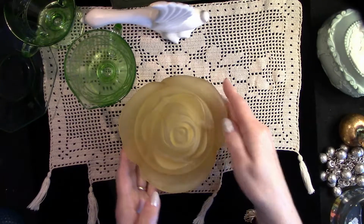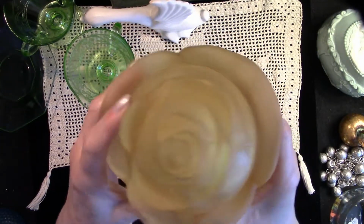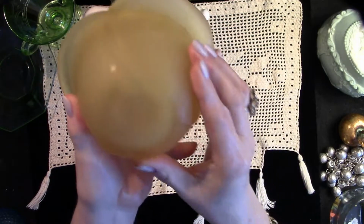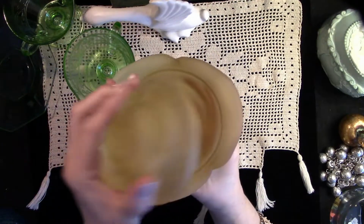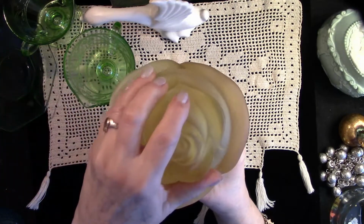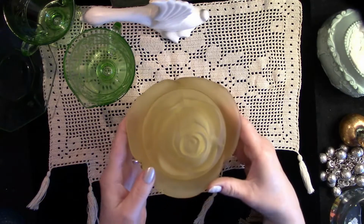This lovely little rose is a candy dish. It is satin glass, and it was 50% off at the antique mall, so I paid $7 for it. It has no damage, and it does not glow. I wish it did, but it does not glow.